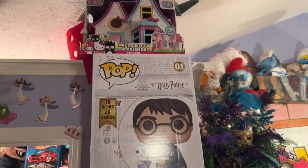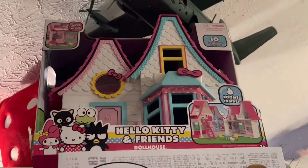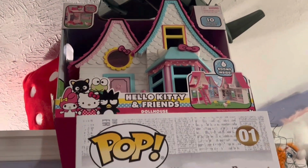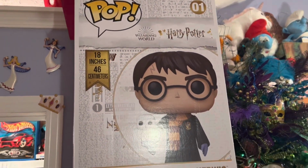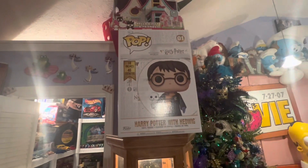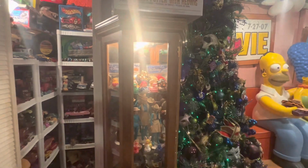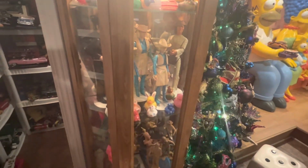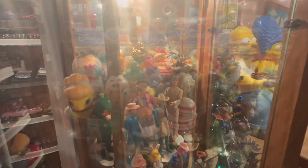First of all, we have this Hello Kitty dollhouse, and it is worth about $150. And right under it, we have our 18-inch Harry Potter with Hedwig Funko set, which is worth about $100. That's actually what I paid for it, but I did think it would increase in value by now. Next we have this curio cabinet. It was my mom's when she was alive, so I brought it over here to the toy house. We're going to open it up and see what all's in here so we can value it as well.